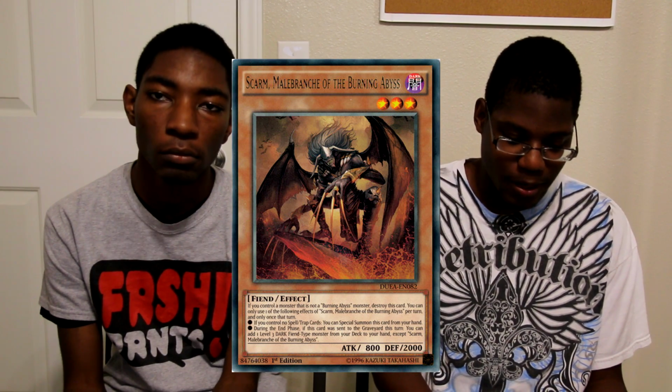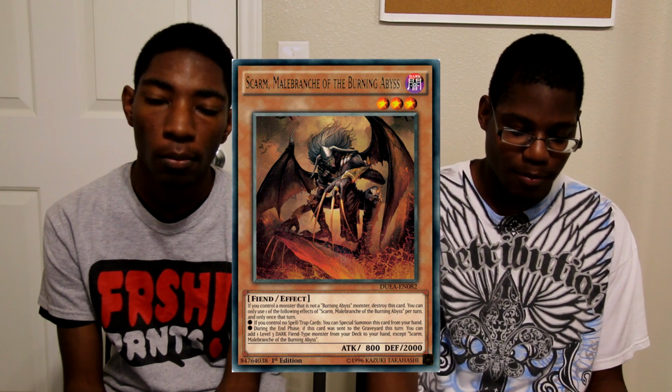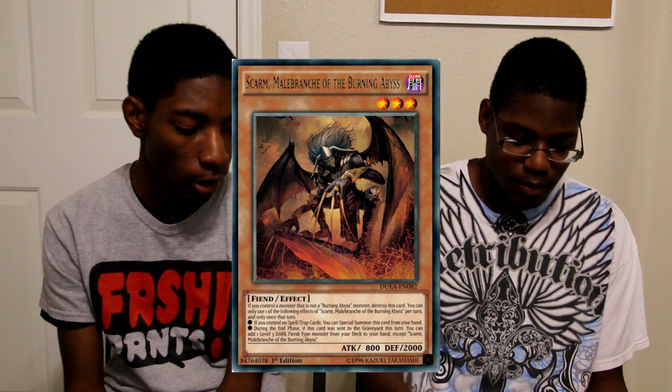Alright. My first will be basically the Burning Abyss archetype. Yeah, these are newer. They came out in Duelist Alliance, TCG exclusive, so they've got kind of a different art compared to most cards. I've got a couple of them and they're pretty great. They've got a strong hell theme, mostly reds and browns. They're demonic.